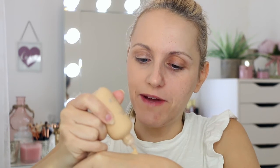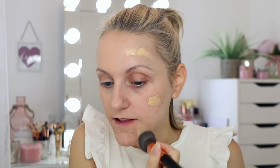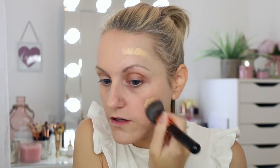Okay, so like the Undercover Foundation, this does not have a pump. It's more of a squeezy bottle, which I guess is better for a body foundation. I'm not sure about a face foundation. I'm just going to squeeze the tiniest amount onto my hand and pop that on my face. It is more of a liquidy formula than the Undercover. It's very cooling on the skin. I like it already. Okay, so let's just buff that in. I'm using exactly the same brush, the 103 by Zoeva. Oh, this is beautiful.